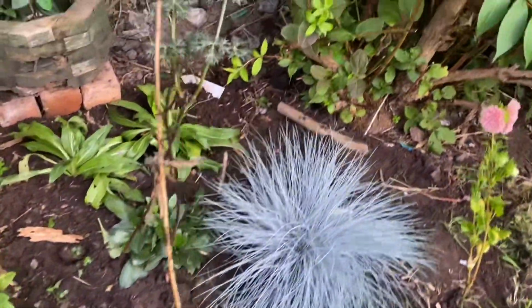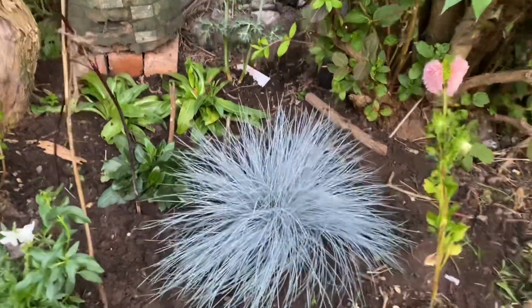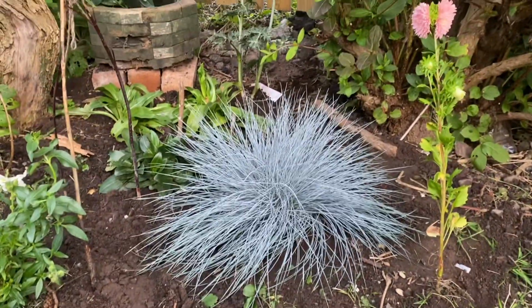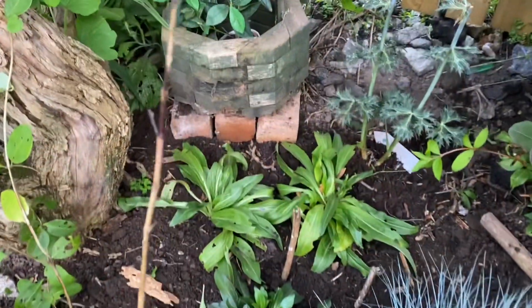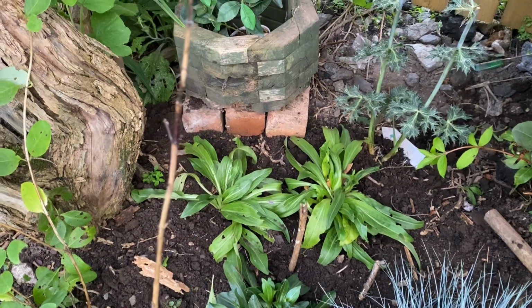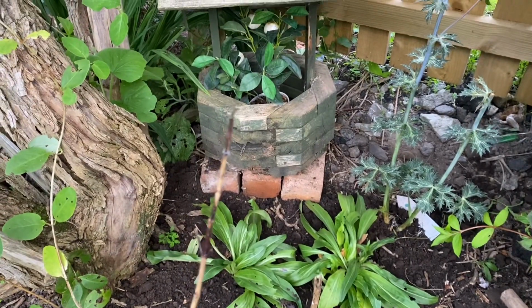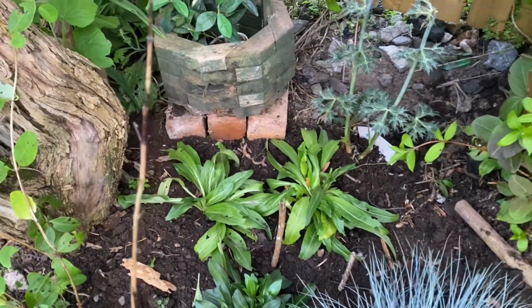And I've also planted my bluegrass. How gorgeous is that? So eye-catching. And the Veronica that I've split. So I've got like 1, 2, 3 plants out of one. So that was really good.